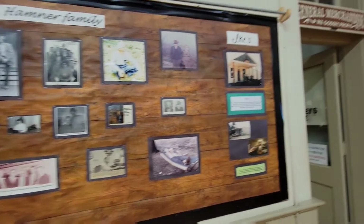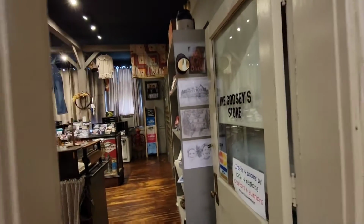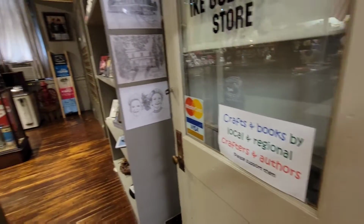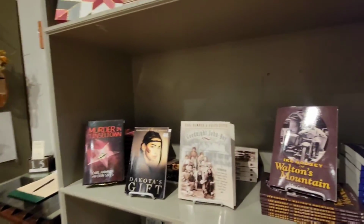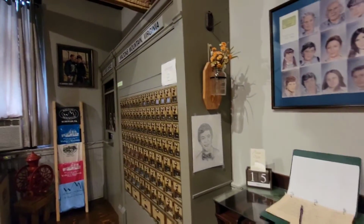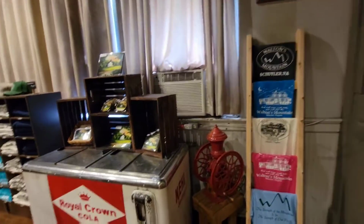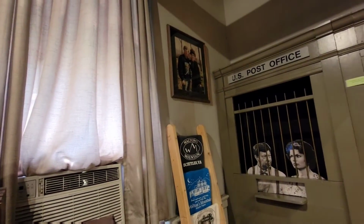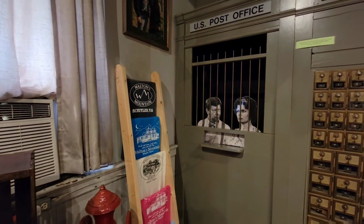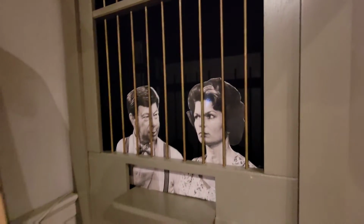Oh, let's go see if Ike and Cora Beth is here at the general store. Lucky there. Afternoon. Hi. And that's how they got their mail. Oh, the old cola machine. These are different. Ike's store, the gift shop here. There's Ike and Cora Beth.